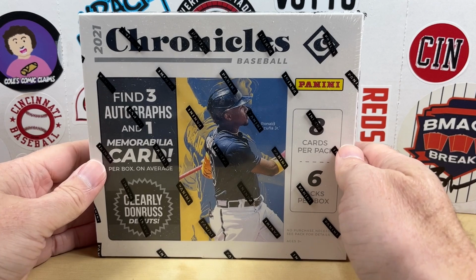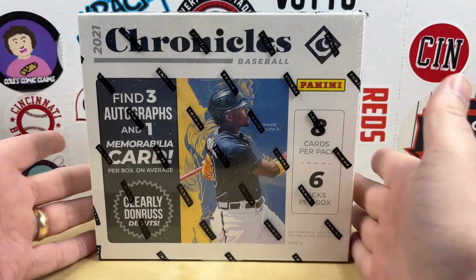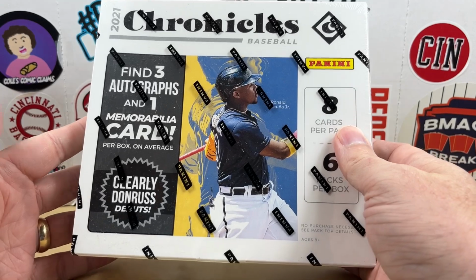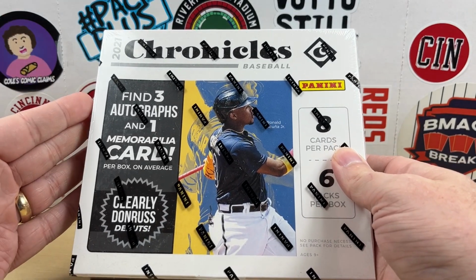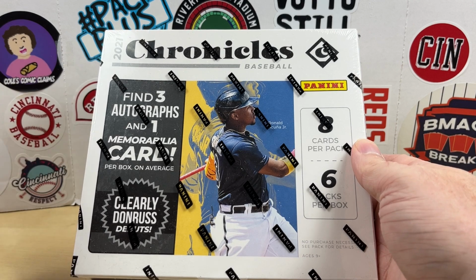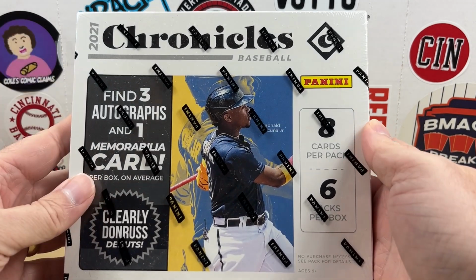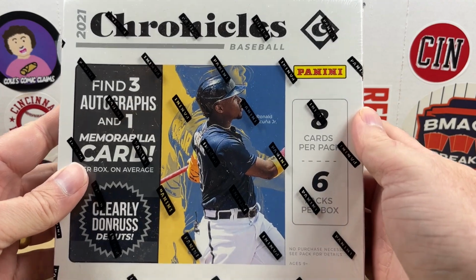Today, we're back with one of my favorite products. I have a 2021 Chronicles Baseball Hobby Box. Now, of course, 2021 doesn't have the greatest rookie class, but these boxes are pretty affordable. I've had this for a while. I think I paid about $75 for it. But you get 3 autographs, 1 memorabilia card. We'll also get a couple numbered cards as well.